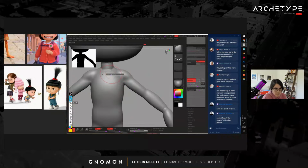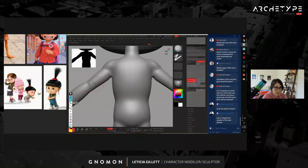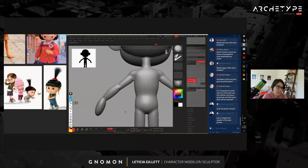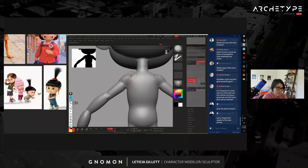A little cleanup pass. We're going to think that our elbow is going to be about here. So you can also draw some key shapes for now, just so we can start placing some anatomy, right? I'm gonna merge the elbow with the shoulder a little bit more. We can block a little bit of shoulder blade.